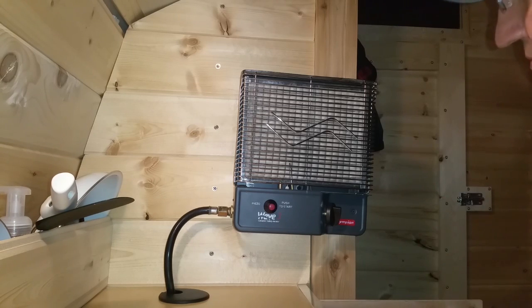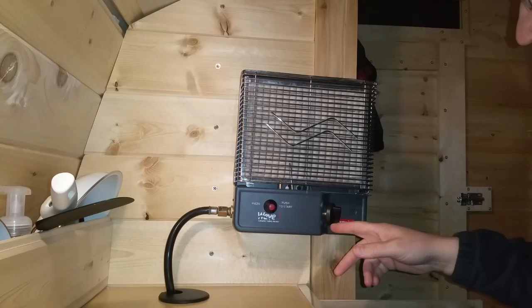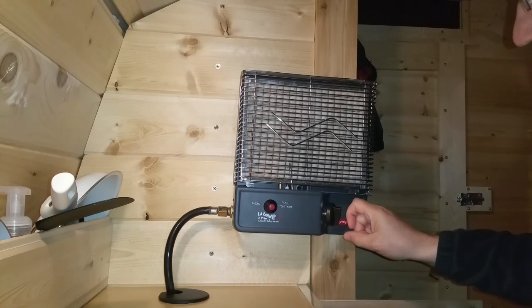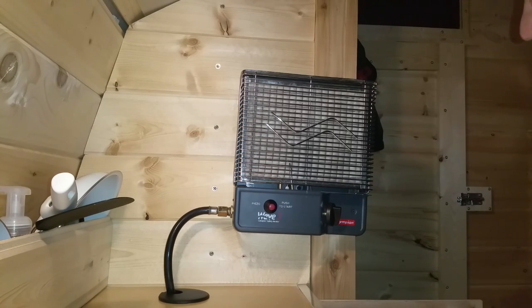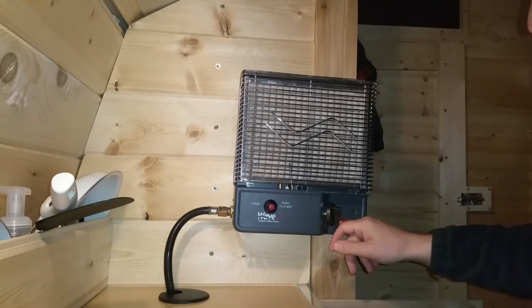And it's that easy. When you initially start the heater, you turn it all the way to high, and you leave it on high for 10 minutes. After 10 minutes, you can either leave it on high for the rest of the time, or you can turn it to low.